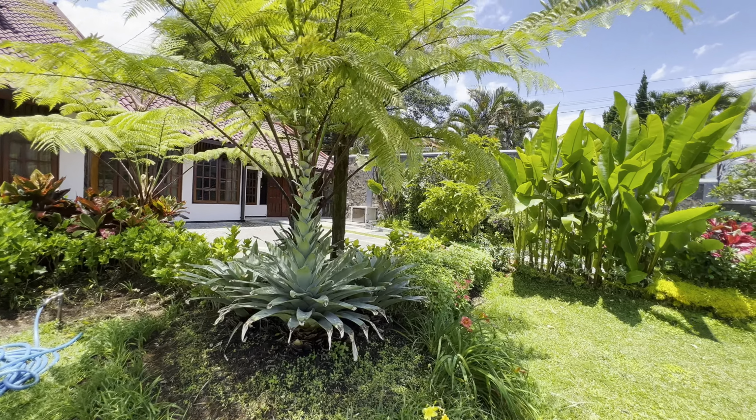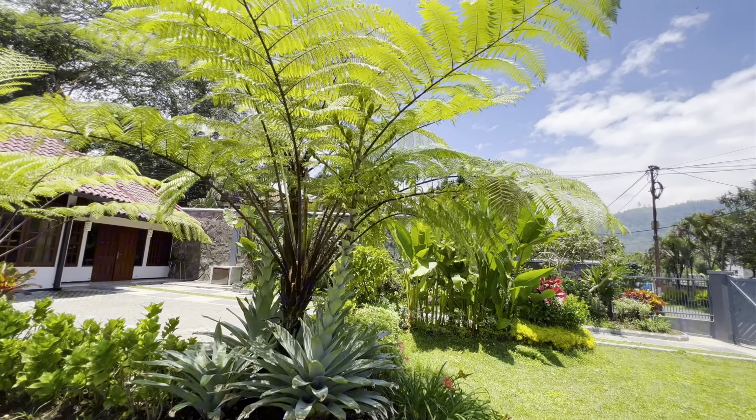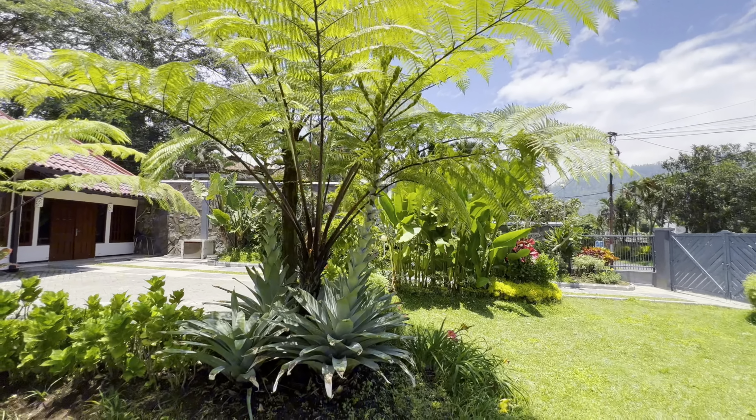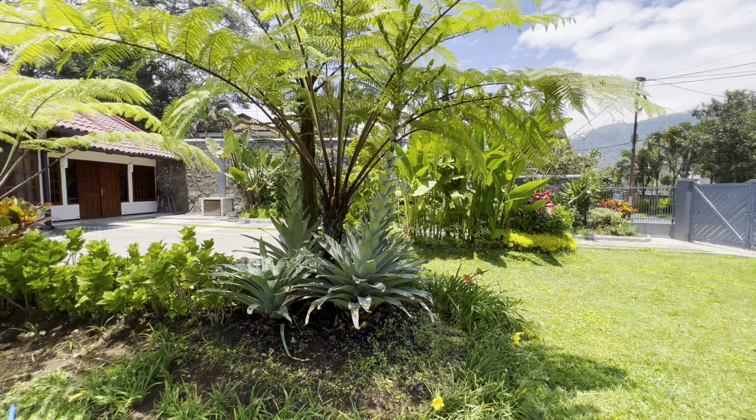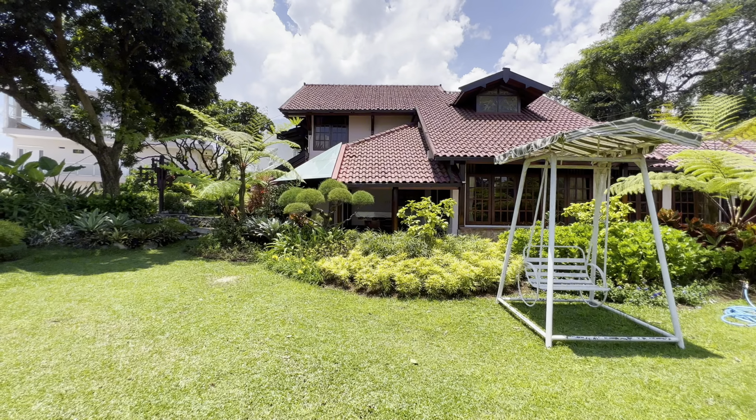In the center of the yard lies a spacious area covered in thick, neatly trimmed grass. The lush grass provides a soft green carpet that is pleasant to walk or play on. Its smooth surface offers a cool and comfortable sensation underfoot.